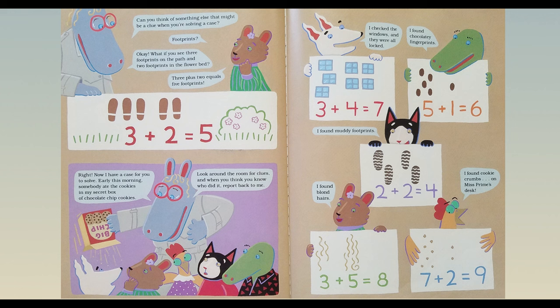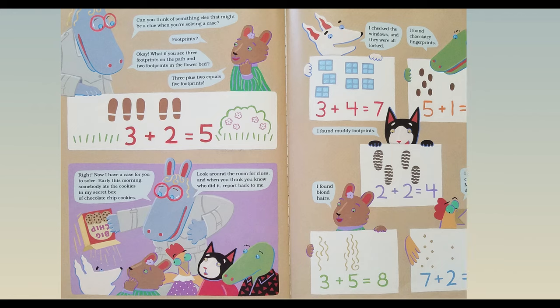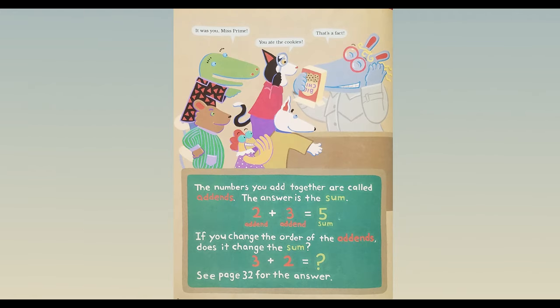I checked the windows and they were all locked. I found chocolatey fingerprints. I found muddy footprints. I found blonde hairs. I found cookie crumbs on Miss Prime's desk. It was you, Miss Prime. You ate the cookies. That's a fact.